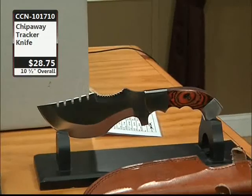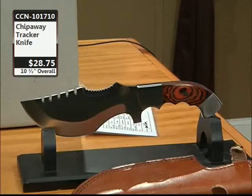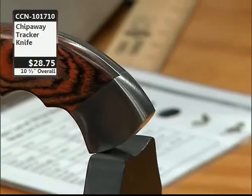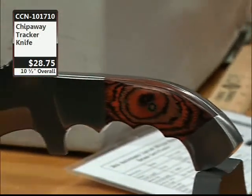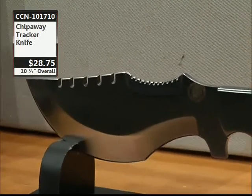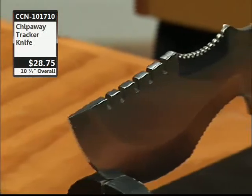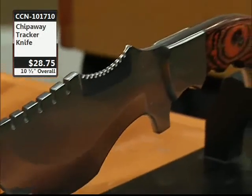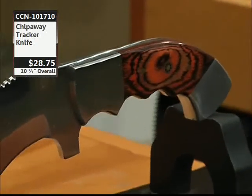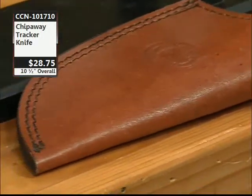101774. Okay, Chipaway has a tracker knife. Finger grooves on the handle. This one's 10.5 inches. You do have a hardwood handle and a lot of stainless steel, the guard and the pommel. Boy, this is a really wide blade that they have on that too. A unique style. Never seen anything like that. It is pretty crazy how the blade is made on that. Look at the tool work that they have here too on the back of the blade. Even gives you a nice place for you to use a secure thumb stop on that.